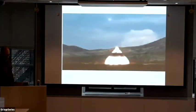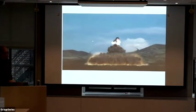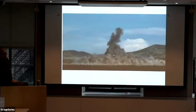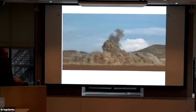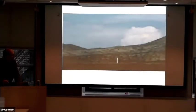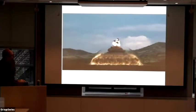Okay, and so I love this picture. So that's the shock wave. That's what we're looking at. This is the kilonova or whatever. This is the ejecta from the thing itself. This is just a bomb that failed to explode. But what we see is this shock wave. You see this thing right here?